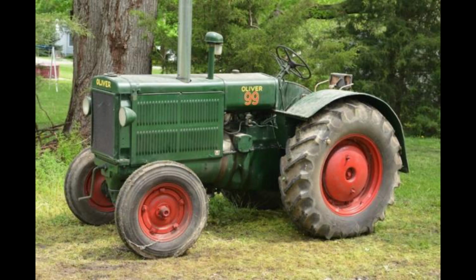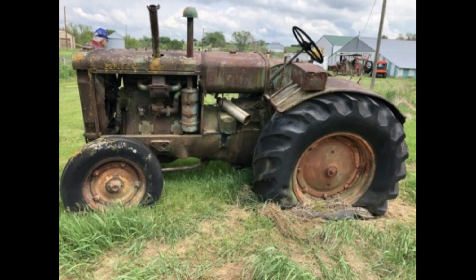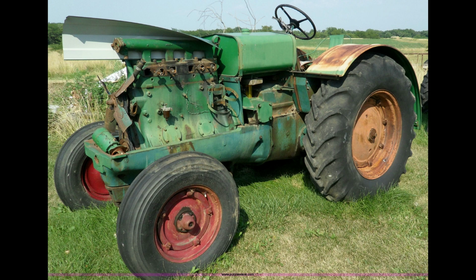Number 4. Oliver 99, built from 1937 to 1953 by Oliver in South Bend, Indiana and Charles City, Iowa. This is a standard tread tractor with an original asking price of $3,500 in 1956. The Oliver 99 replaced the high compression special 2844. The low compression version was the 90.